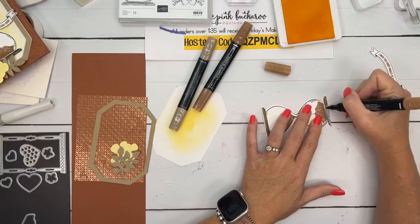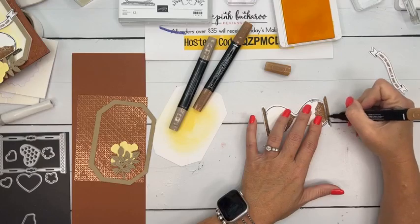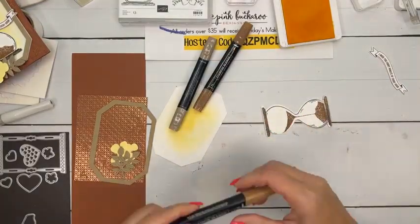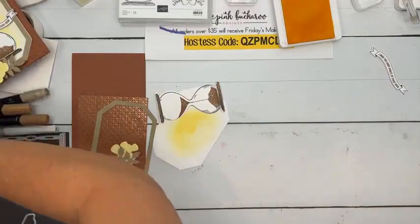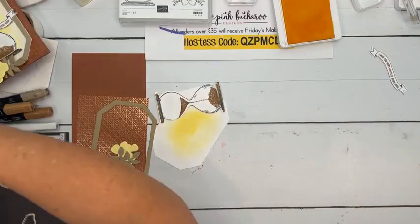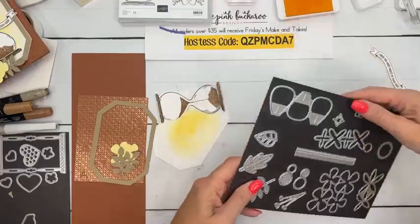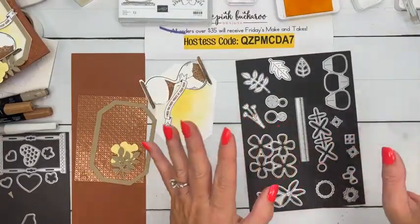And instead of coloring the flower this time, we are going to cut out flowers using the new Paper Florist dies. Have you guys seen these in the catalog? They're standalone dies, and they make 3D flowers. So if you're into that, check these out. There's some really cool things here.